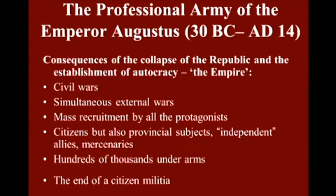Turning to the army that the Emperor Augustus creates. It is something that he creates that is quite different from what had been there before. As I drew your attention to a moment ago, we've had five centuries of the Roman Republic. That then gives way after about 30 BC to the period we call the Empire. And for the sake of convenience, we'll talk about the Emperor Augustus. It's not what he called himself or what contemporaries called him, but the use of that title has become hallowed by tradition in modern times. Augustus is the first emperor.